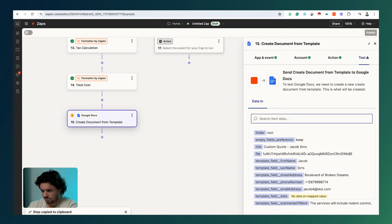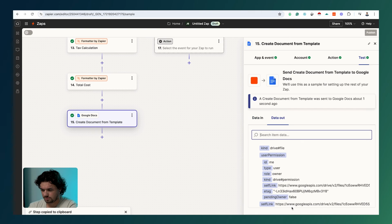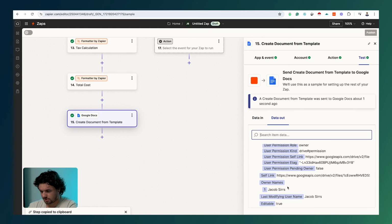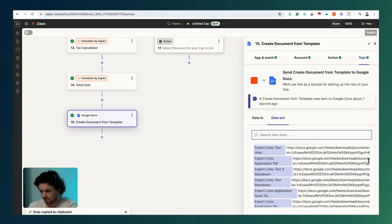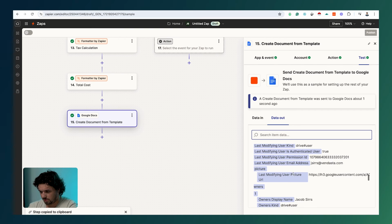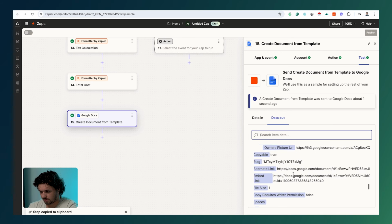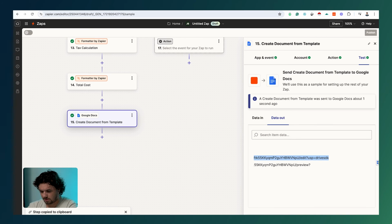Awesome. So now we have created that. We will test the creation of that doc. So we can see that it has created the document. And to confirm that that doc has been created, we will find the link to the Google Doc and just confirm that it's been created.